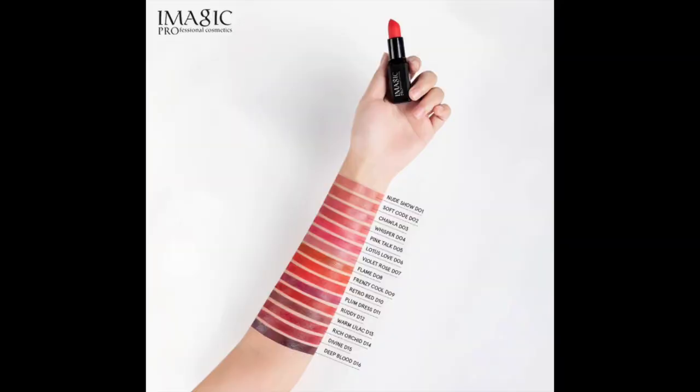So I have two shades here. I've got a nudie one in the shade Violet Rose, which is this one, and I've got more of a pink shade, which is called Lotus Love over here.